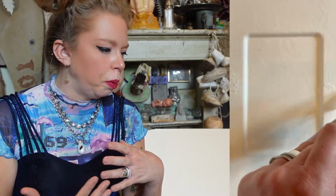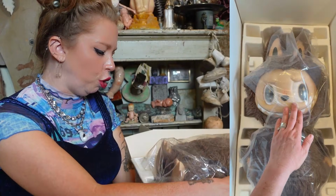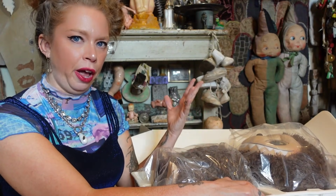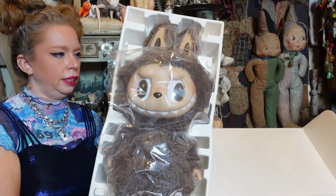I also don't understand, I guess it's just because he's super popular right now, but I know so many people who hate Labubu, Zimomo. They think these characters are ugly, which I literally don't even understand. I feel like he's so cute, but also I just like things that are a little creepy, a little weird, a little ugly.